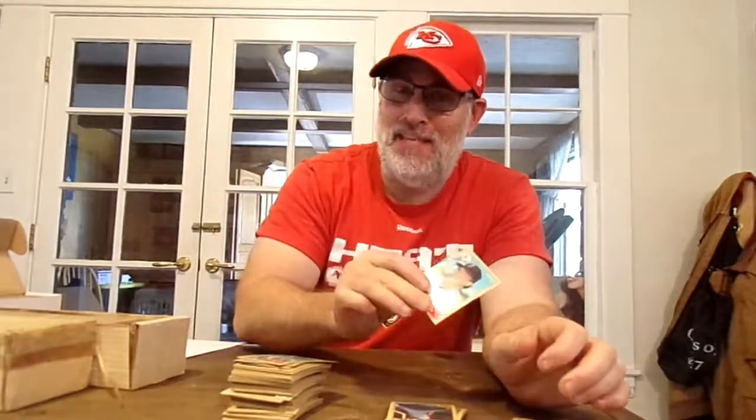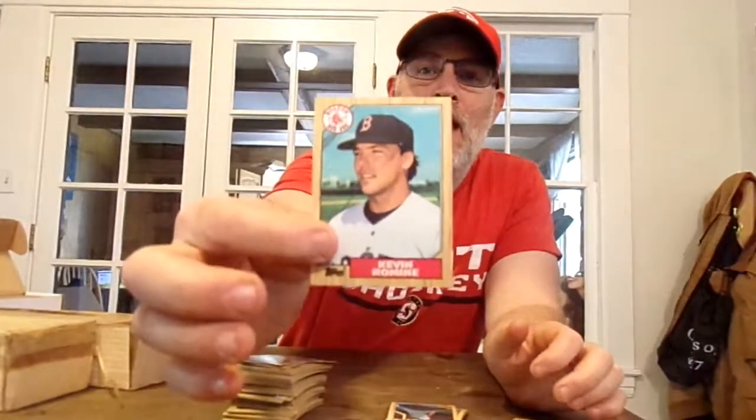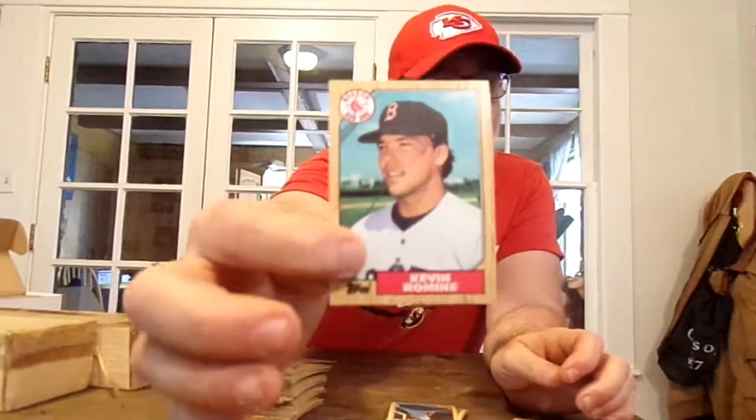I'm Matt. I'm here to talk to you a little bit today about the 1987 Topps set, the Woodies, as they were known. Now, a very typical set of the time. They had the picture with the wooden background that was copied off of some of the old school style of baseball cards from the 50s and 60s, and they were going to kind of replicate that with this set.